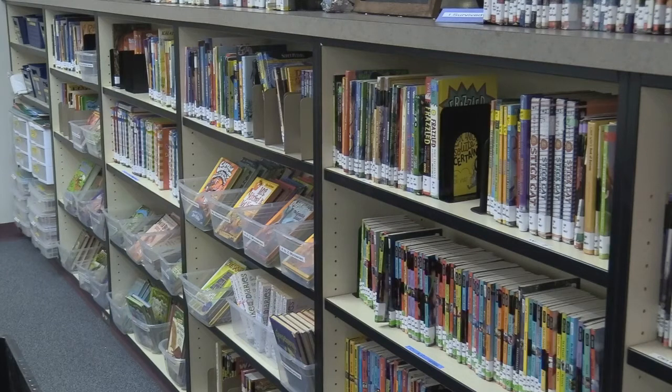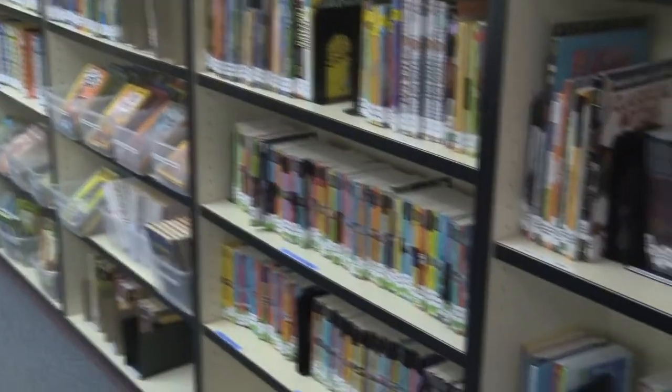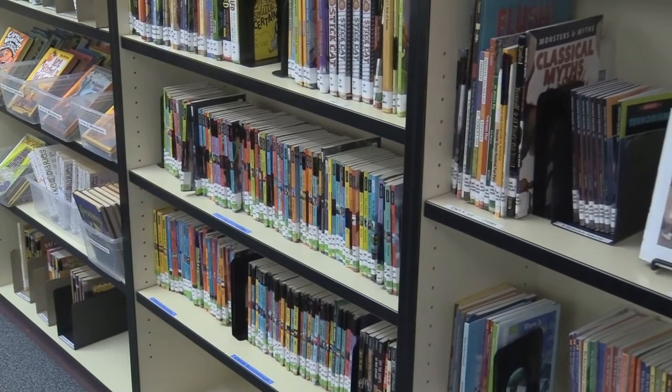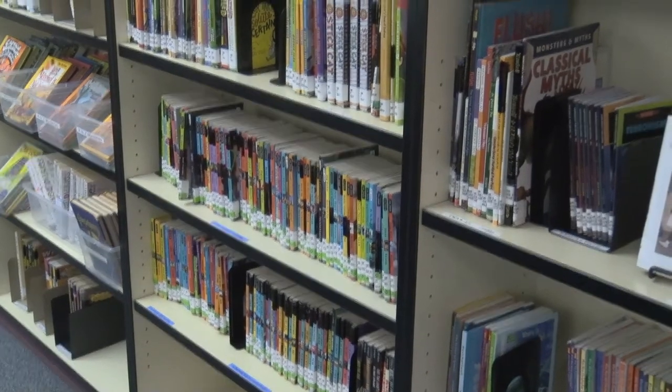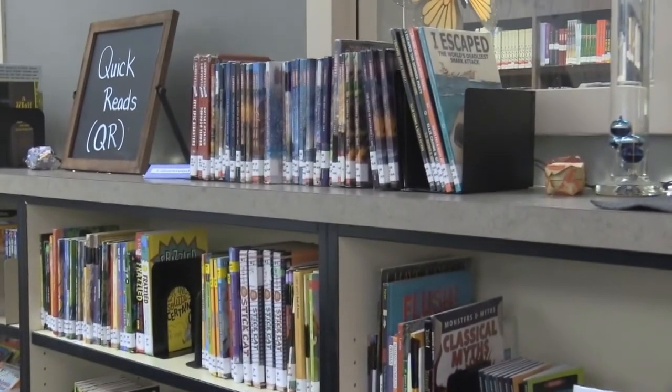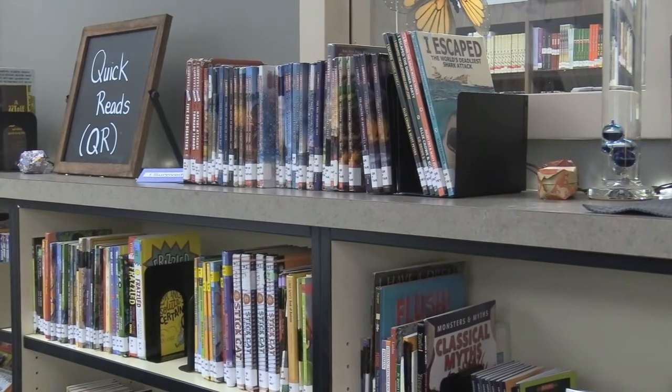Quick reads are going to be books that are just that. They are quick reads, or they are at very comfortable reading levels. So some of the books you probably really loved when you were in elementary school are going to be here, as well as some other books, like we have this whole Orca series of books that are perfect for middle schoolers, but they're just at a more comfortable reading level. Other popular things you'll find here, and this one's a little out of order, is the I Escape series, as well as the I Survive series.